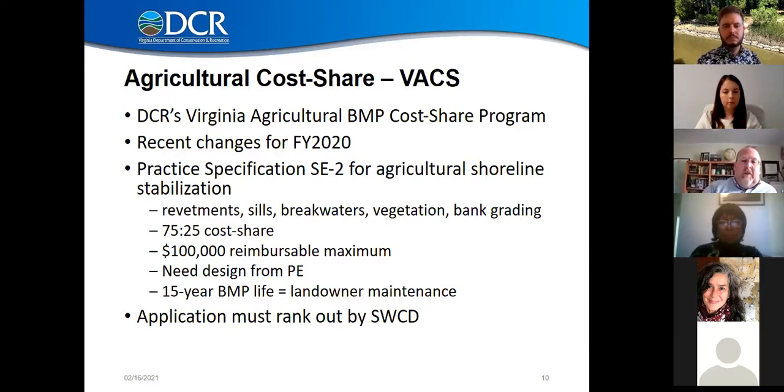It is a cost share program, 75-25, similar to VCAP. It's a 15-year BMP life, so the landowner would have to agree to maintain that for 15 years as an effective shoreline erosion practice. The VACS program, the cost share program, that's its acronym, is a competitive process. Each local soil and water conservation district manages this program locally. They get an allocation of cost share from the state, and then they have a ranking and scoring mechanism where applications are taken and ranked out.